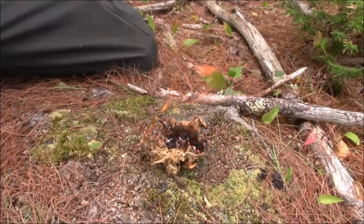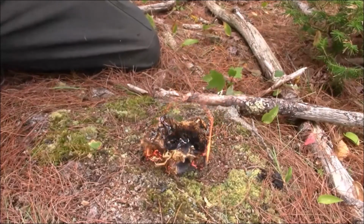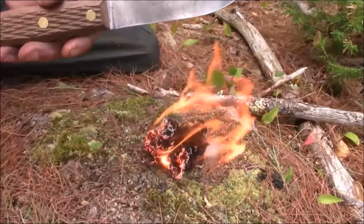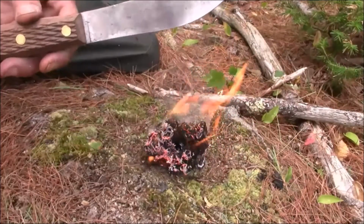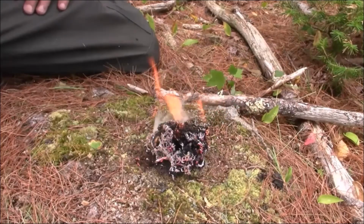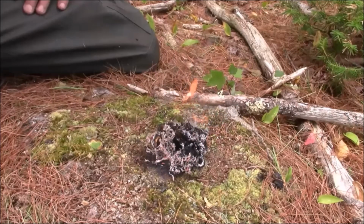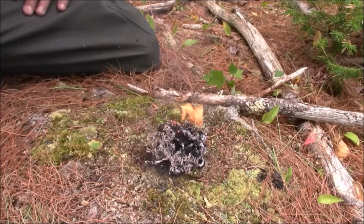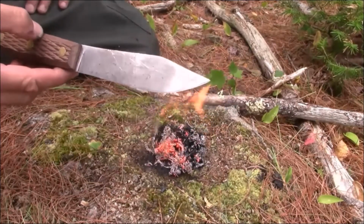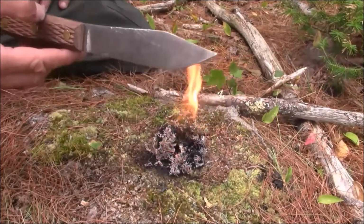Okay guys, so carbon steel knife, and around here there's all kinds of quartz. If no quartz, I can make sparks with a great many rocks. Just something to think about when you choose a knife, choose which one you're going to carry. In my opinion, this is a good choice.